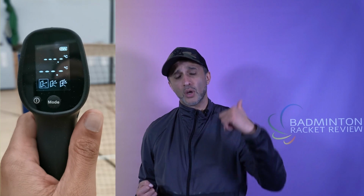Right, so the temperature factor. What we did is we took a temperature gun, we measured the temperature in the hall, and then we measured the inside of the shoe. This is just to see how cool the shoe will keep your feet. While the results you're seeing on the page may not look massively different, a few degrees up or down makes a huge amount of difference. When you think about 1 degree change in the global atmosphere of the Earth could lead to the polar caps melting, 1 or 2 degrees is quite significant.